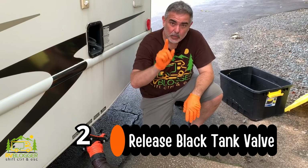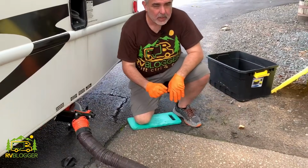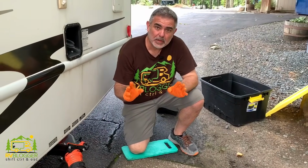Okay, step 2, now that we're all set up, we have our rhino blaster, we have our sewer hose set up, and we're all hooked in at the end of the connection. We're going to go ahead and release the valve for the black tank.